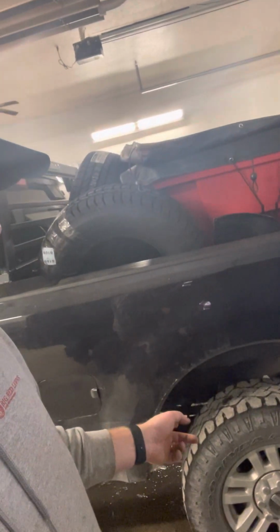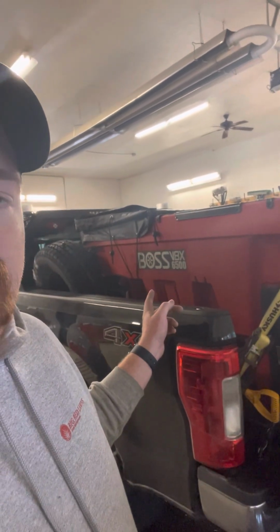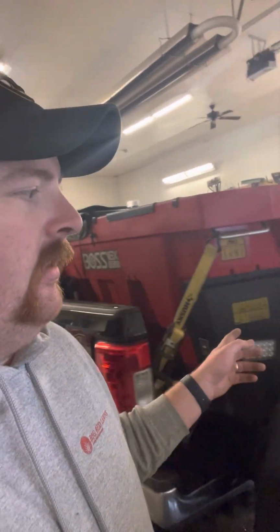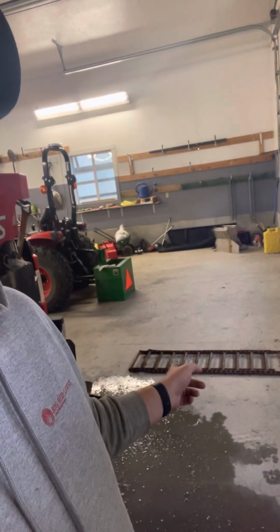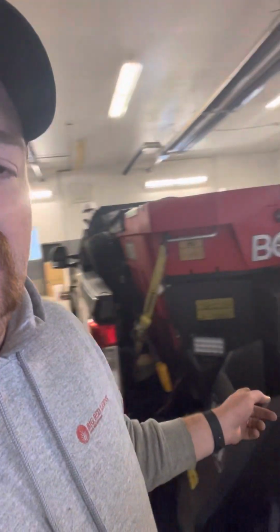In the back, snow tires still aren't on yet. These Goodyear Wranglers are pretty decent in the snow, but they're kind of spanked on tread, so I wanted some actual snow tires. But I got a VBX 6500 I bought used. Started rebuilding it. Had to replace the chain because that is stiff. You could probably use it as a ladder. And a couple other things.